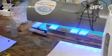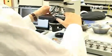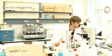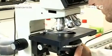A total of 470 smear slides are prepared in this way. They will be evaluated in Cologne over the coming month. The diatoms on the slides can be recognized under the microscope, single-celled silica-secreting algae, which live at the water surface or on the lake floor. Jens identifies the species and counts them. Many diatoms indicate high bioproductivity. That is, the conditions in the lake are so good that algae, including these silica-secreting algae, can develop well.